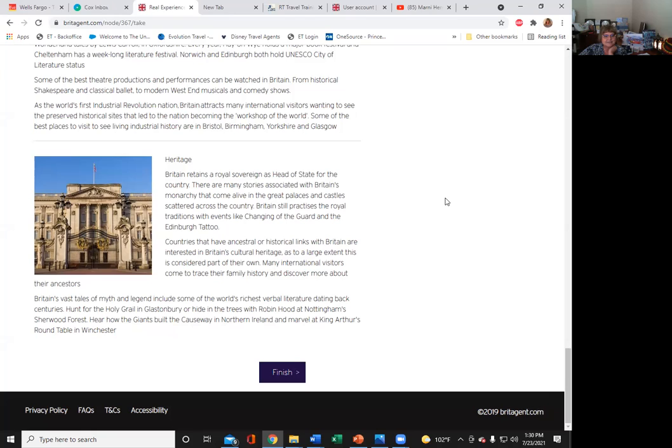Countries that have ancestral and historical links with Britain are interested in Britain's cultural heritage, as to a large extent this is considered part of their own. Many international visitors come to trace their family history and discover more about their ancestors.